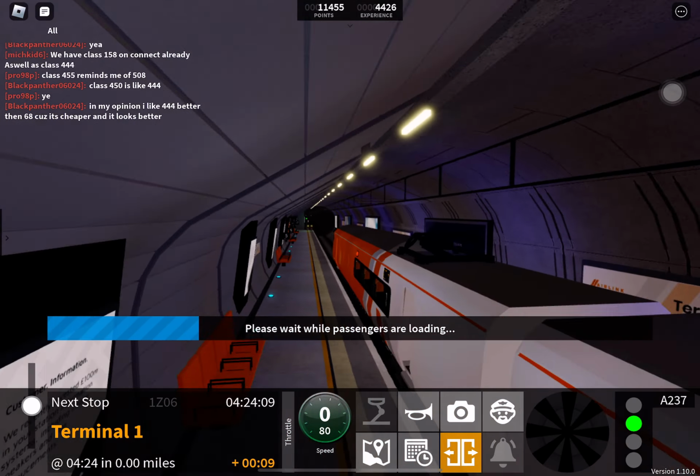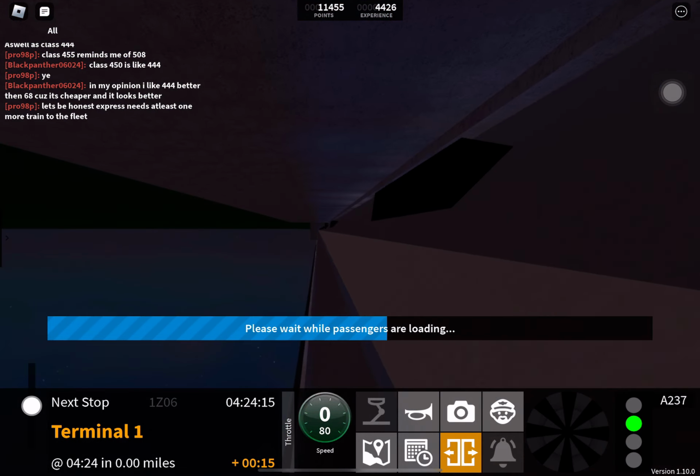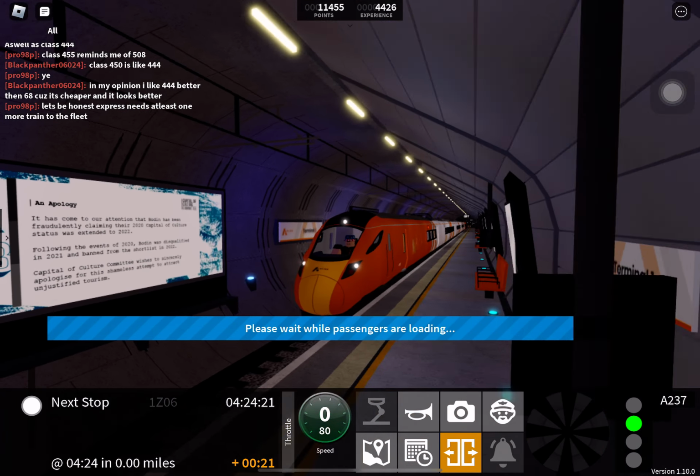This is Airport Terminal 1. First class is located at the front of the train. This train is for Airport Terminal 3. The next station will be Airport Terminal 3.